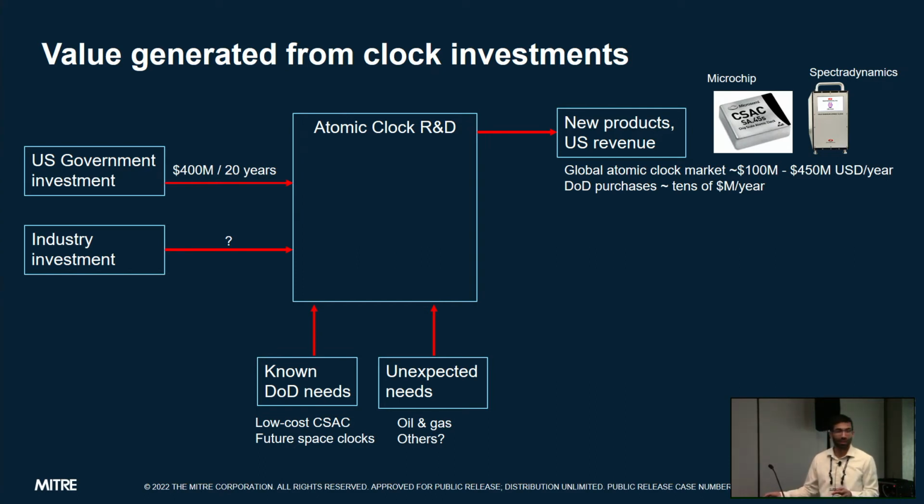I don't know what the others are because they're not expected. So we can look at what's coming out of this. This is my box of R&D.